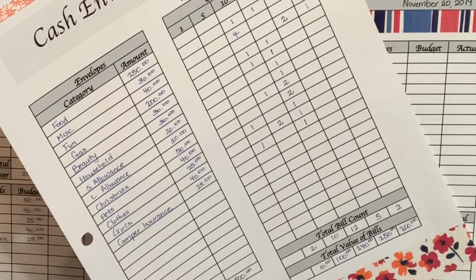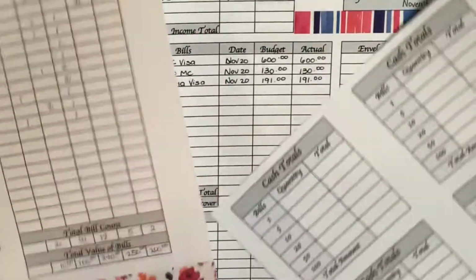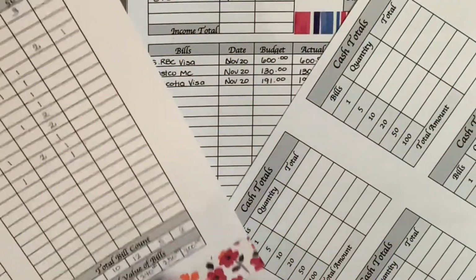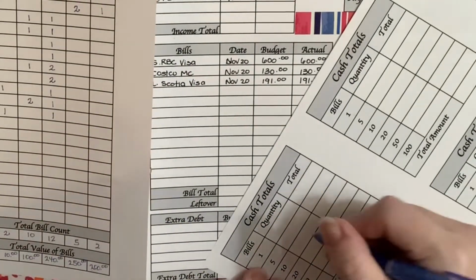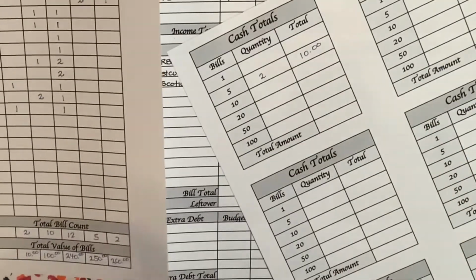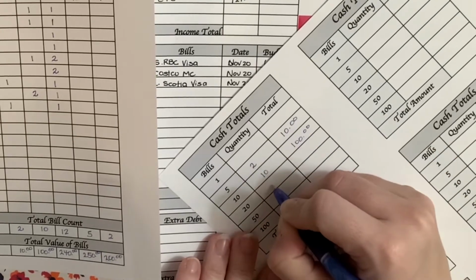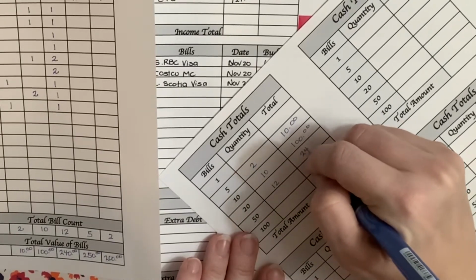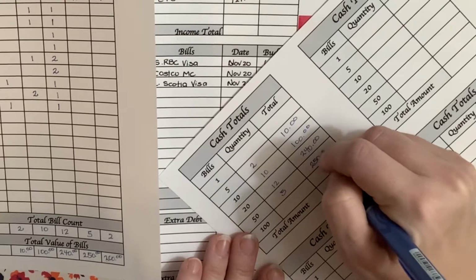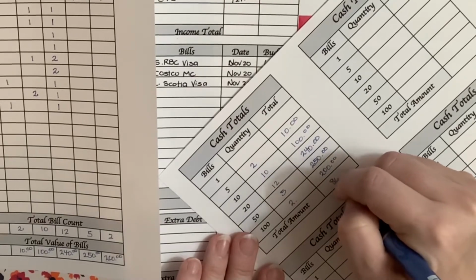So 800 and 800. So now what I will do is take this form that I showed you earlier, and I will fill one of these out. I'll take what I've done here and transfer it over to here. So I don't have any ones. We have 2 5s, which is $10. And I have 10 10s, so 100. And I have 12 20s, which is 240. I have 5 50s, which is 250, and 2 100s, which is 200. And this is a total, as we said, of $800.